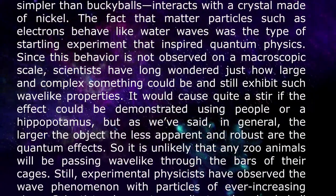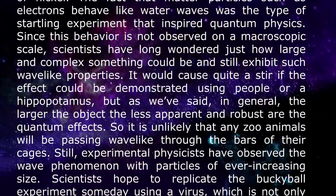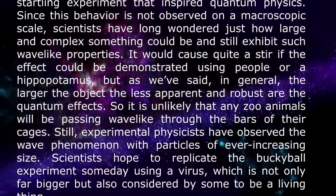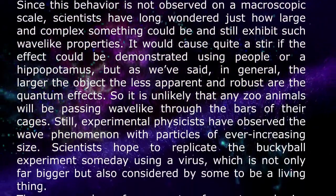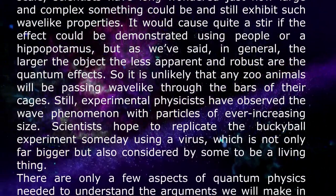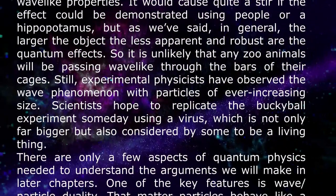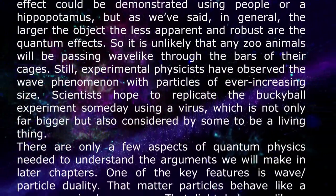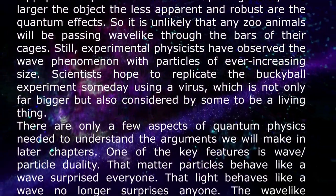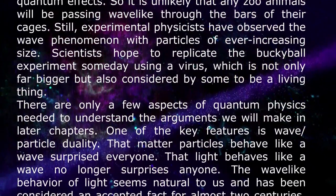It would cause quite a stir if the effect could be demonstrated using people or a hippopotamus, but as we've said, in general, the larger the object the less apparent and robust are the quantum effects. So it is unlikely that any zoo animals will be passing wave-like through the bars of their cages. Still, experimental physicists have observed the wave phenomenon with particles of ever-increasing size. Scientists hope to replicate the buckyball experiment someday using a virus, which is not only far bigger but also considered by some to be a living thing.